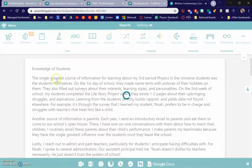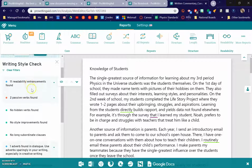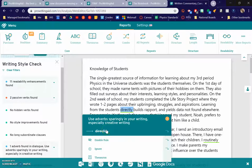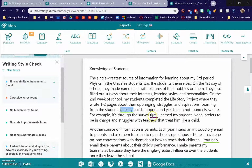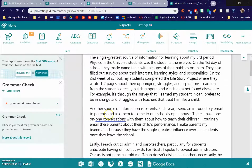So you click on style, and apparently I have some passive verbs, like it'll show you passive voice and stuff like that. And it'll actually highlight words and sentences individually. So right here directly, it says I can read it without the word directly, and I can read it without the word that. So maybe after your students have already written something, they can upload it to this for those final edits. It can also highlight the grammar issues, and it's pretty smart about the grammar things.